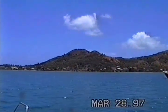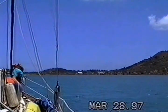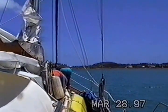We had a great sail over. We sailed almost all the way. The only problem we had again was the autopilot steering went out on us, both of them, so we had to hand steer, but we had muscles with us.